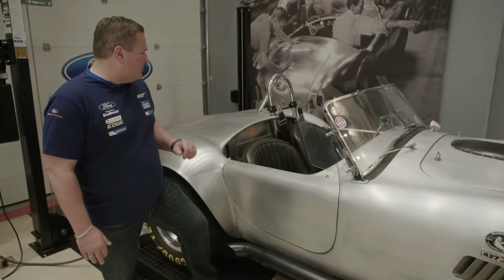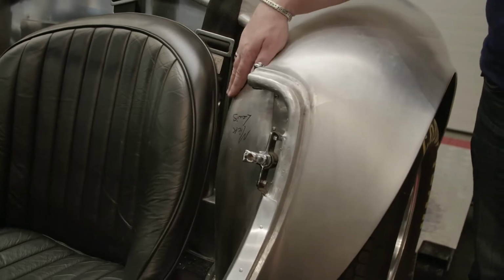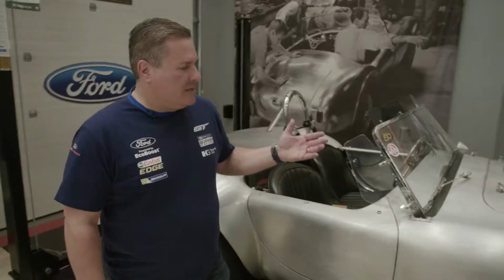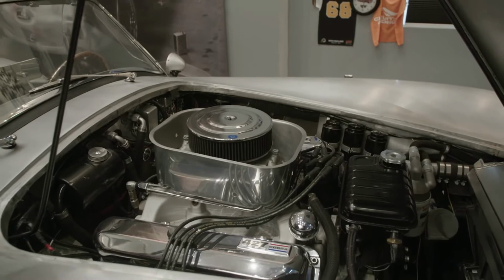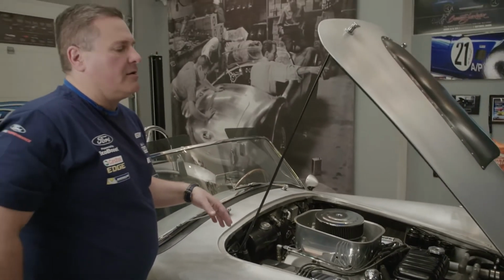Another neat piece about this car has aluminum inner wheel fenders. It's the only one in the world that I know of that has that, and it was actually done by a gentleman who apprenticed in England making the aluminum bodies for Ace for Shelby. The engine on this car is spectacular. All original, 427 side oiler. The car's only got about 200 miles on the car. I'm the only person to ever drive this car.